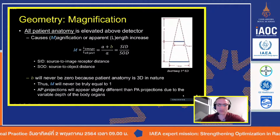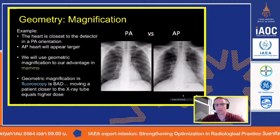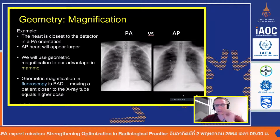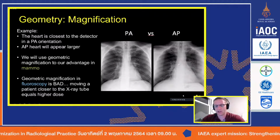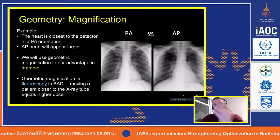And this is principally why when we look at an image, a PA projection will have a different look than an AP projection. And I know you all know this, when you acquire a chest radiograph, an AP image will have a larger heart. And so it's not cardiomegaly we're looking at, it's just the fact that physically the patient's anatomy is magnified.